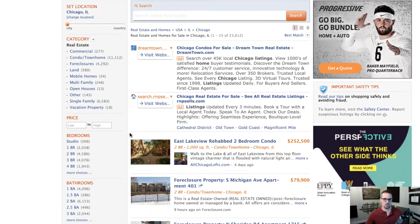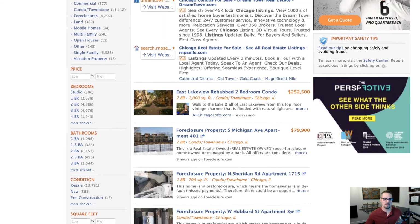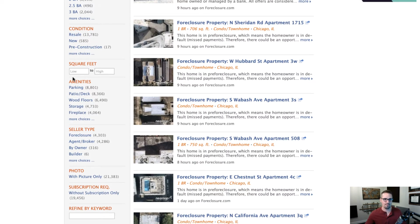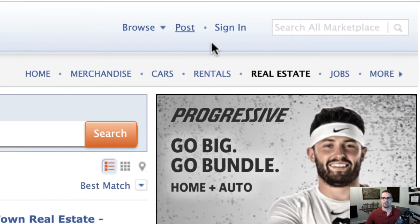You can also sort and filter your options a little bit based on bedrooms and bathrooms and prices, and then also condition, square footage, seller type, photos only. So it's kind of similar to what Craigslist makes available. It gives you some pretty solid ways to narrow down specifically which types of properties you are and are not looking for. And if you want to post a property for sale, you can do it up here.